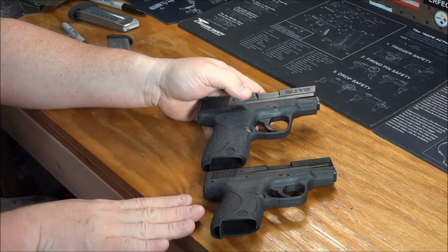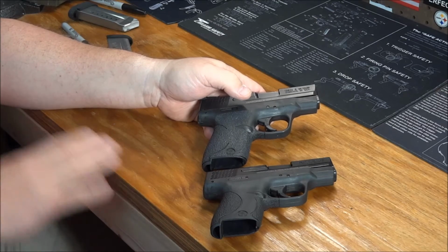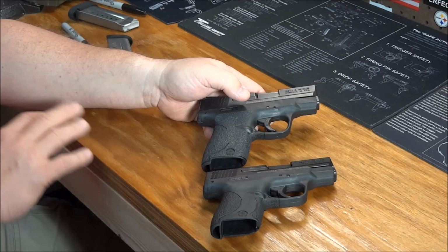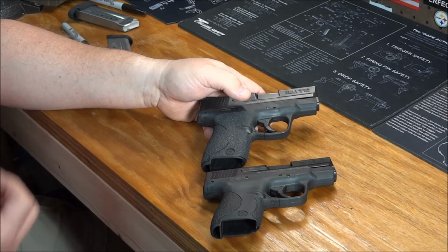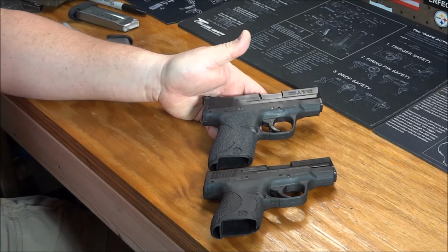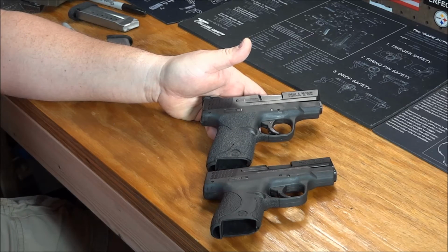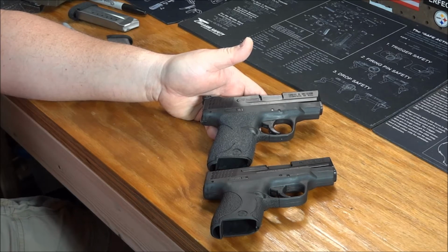My wife actually likes it this way. Now my regular M&P, I don't have anything on the grips. There's just a little bit of a different feel. Maybe it's because the grips are bigger, but when I hold the full-size M&P, it feels good. There's no issue at all with me as far as the tackiness or the comfort. And this one wasn't too bad.